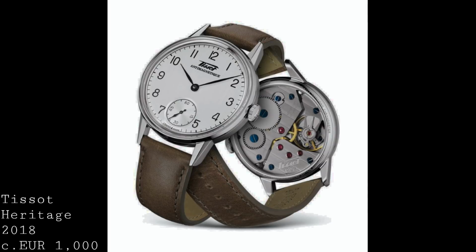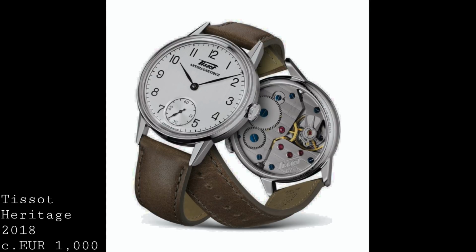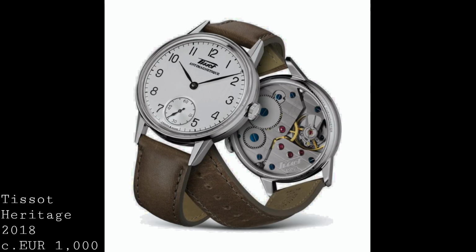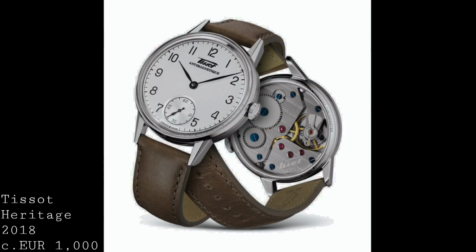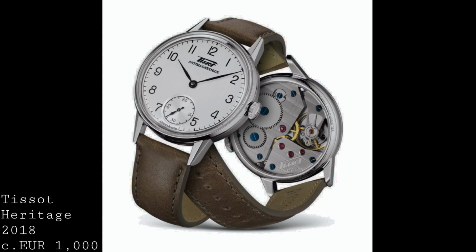Now, if you rather fancied one of those Omegas but simply find them too pricey, or indeed you fancy a vintage-inspired dress watch with a Swiss build and historical credentials, but with a manually wound movement, then Tissot may well have answered your plight. Because this is the Tissot Heritage 2018, and this is a timepiece which is rather curious in its design, because it's a watch which takes inspiration from 1943, but has grown to 42mm in diameter to accommodate the Unitas 6497, which sits inside it, which is a period-correct movement, albeit slightly newer than that.